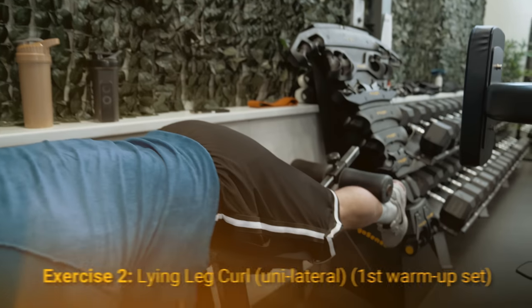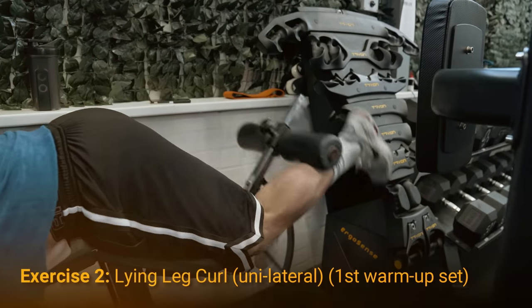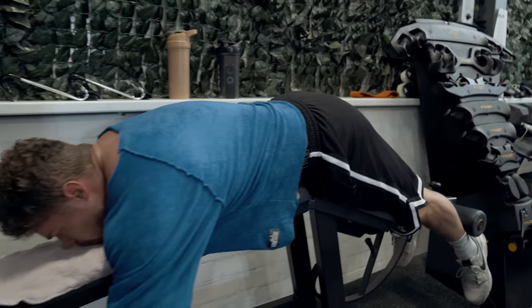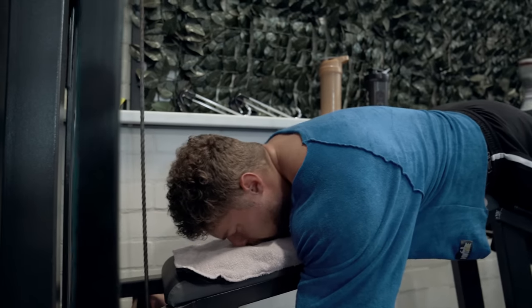Usually, since we don't have seated leg curl, I do a laying one, either with both legs or with one leg at a time, making it two very different movements. And the benefit here is, as I always say, with unilateral movements, you can start with the weak side first and then the strong one.